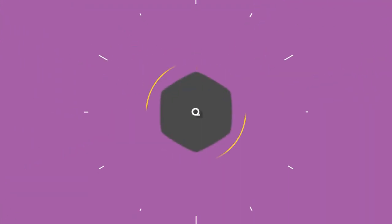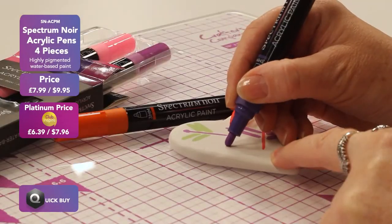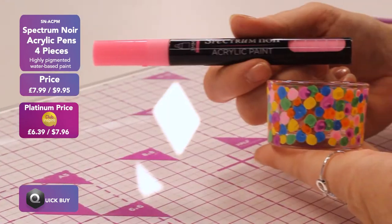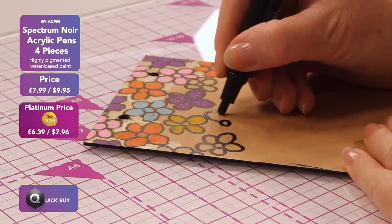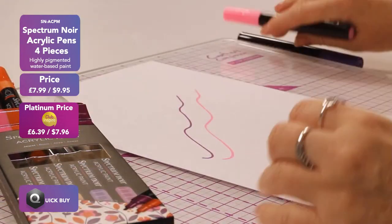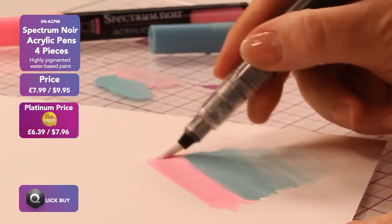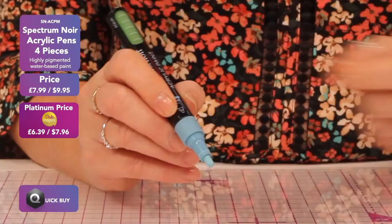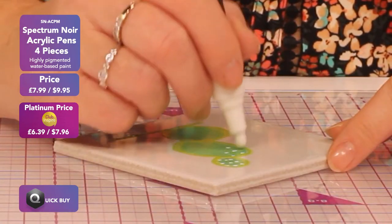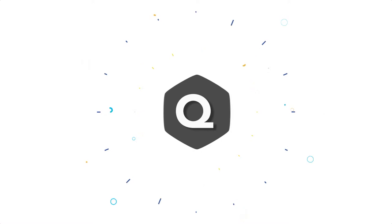Quick Buy, all your crafty must-haves in a flash. Draw, decorate, and customize your world with the colorful Spectrum Noir acrylic paint markers. Each premium paint marker gives opaque coverage on ceramic, glass, wood, and let's not forget paper, cardstock, and canvas. These versatile markers are filled with highly pigmented premium water-based paint, offering beautiful, rich, and smooth coverage. The colors can be blended together and the fast-drying opaque paint is ideal for layering. A 3mm bullet tip offers smooth strokes and a precision valve mechanism allows rich and consistent flow with no clogging. Quick Buy, all your crafty must-haves in a flash.